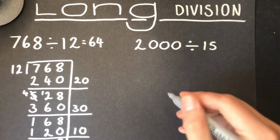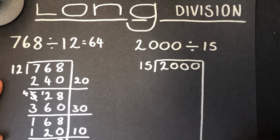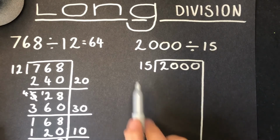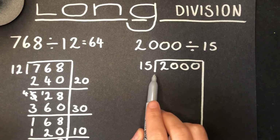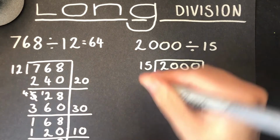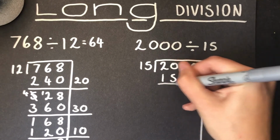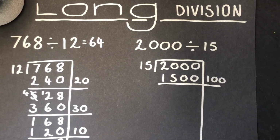Okay, what about this one over here? It's not going to work out so nicely. So set up my sum. Nice big long line here. Okay, I reckon, so I'm using groups of 15, I could fit 1,500 in here, which would be 100 lots of 15. So, little note to myself, that was 100 lots of 15. Let's take that away. I mean, you can probably do that in your head.